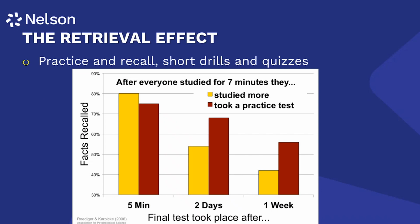And then the second technique is called retrieval, and it's basically revising your work after a session on studying, testing yourself with short drills and quizzes. So not any kind of formal exam, but doing things like a practice test.